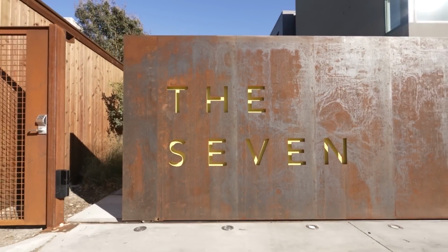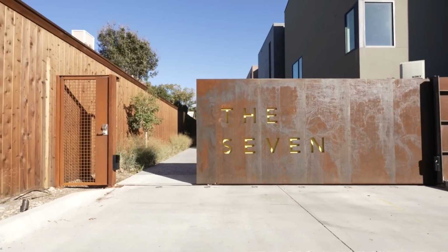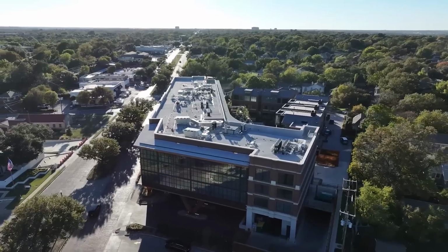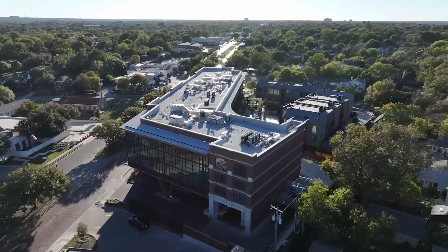And by the way, let me please say, Coates Home is the builder of all of the townhomes, the entire 7. And I've worked with a lot of builders in my life, and I can tell you that they are the best I have ever worked with.